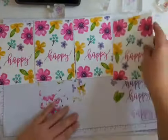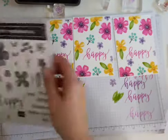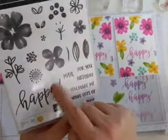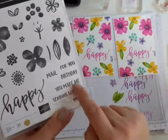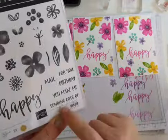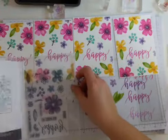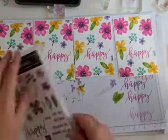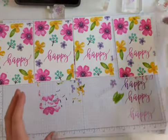Right, so we're getting there now. Our cards are starting to look pretty fab. So with this stamp set, you obviously have the main happy sentiment, and then you have happy mail, love happy mail, happy for you, happy birthday, you make me happy, and sending lots of happy. And I think I'm going to use you make me, or sending lots of happy. Let's do sending lots of happy, because I think we all need that right now, don't we?